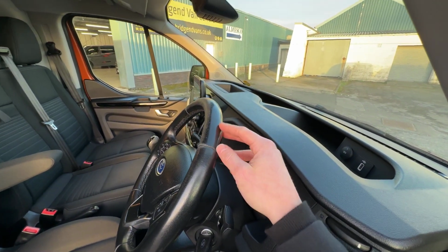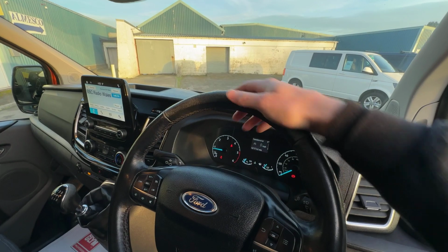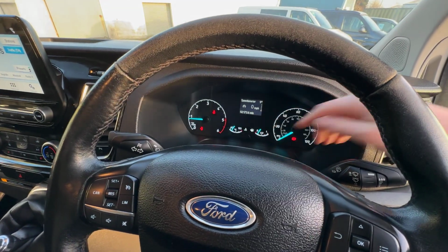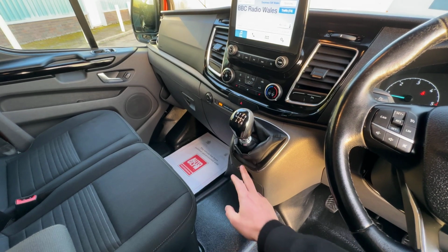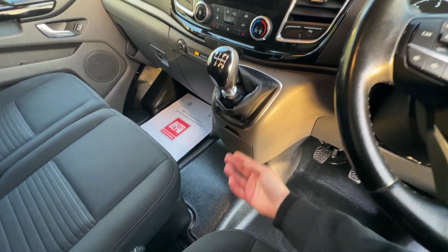Just hopefully give you a better look there. You can see the top of the steering wheel there and the condition. Not excessive. It hasn't gone sort of rough to the touch or anything like that, but as I say, certainly worth mentioning. 52,173 miles, no warning lights or anything like that on the dashboard. It's all idling as it should be. 6-speed manual gearbox, and you've got your flip down cup holder just there.